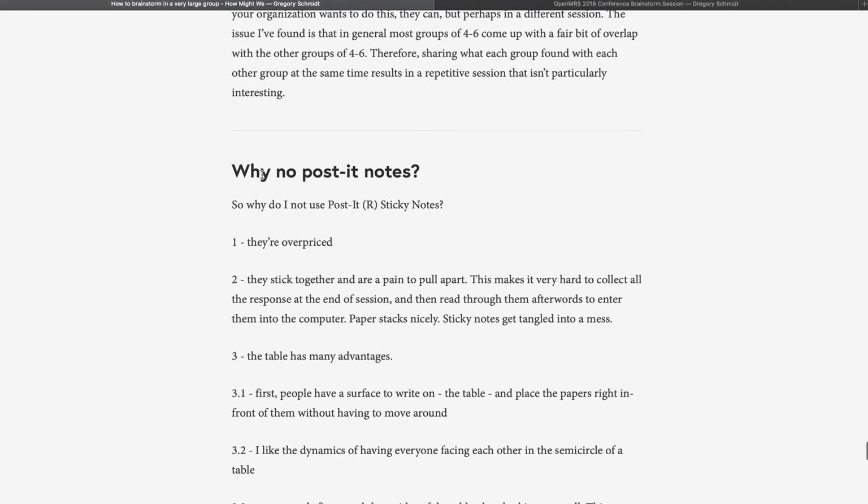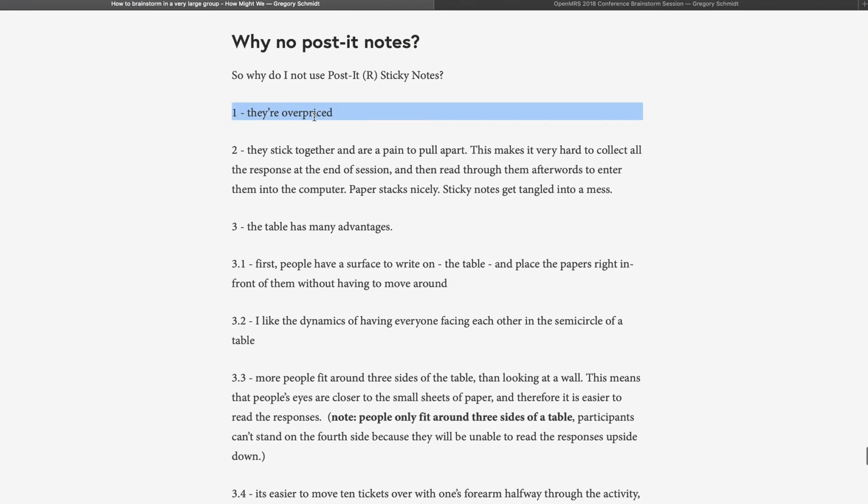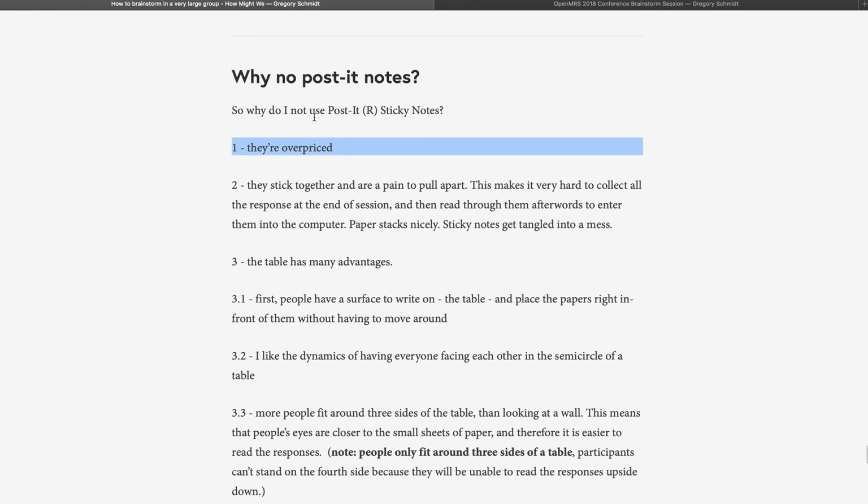One last question. Why don't I use Post-it notes? A few comments. Because most people who run this, from what I've seen, put Post-it notes up on the wall. One, I think Post-it sticky notes are way overpriced. And so that's one crucial reason. The second is that they're really a pain to work with if you have a large group. Because at the end of the session, you want to collect the sticky notes and then have them typed into the computer. And because the sticky notes are sticky, they just get tangled into a mess.